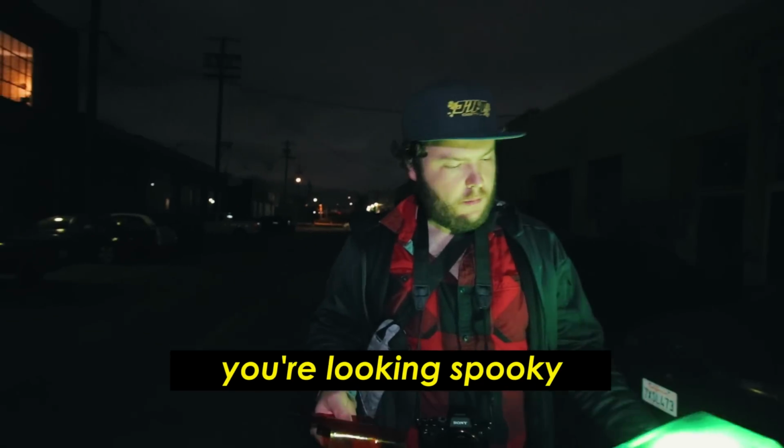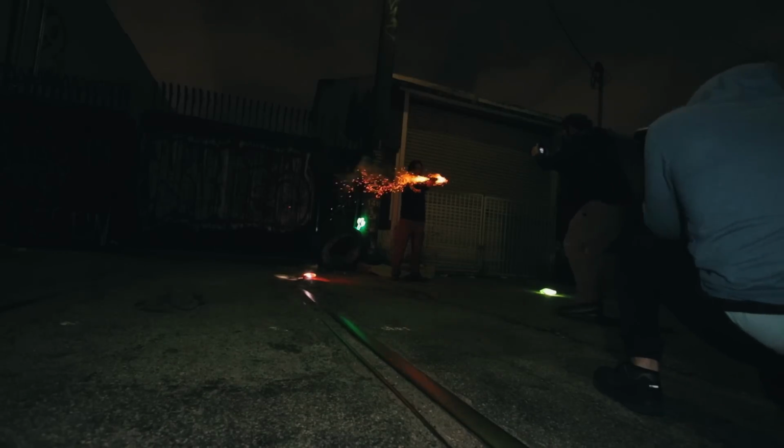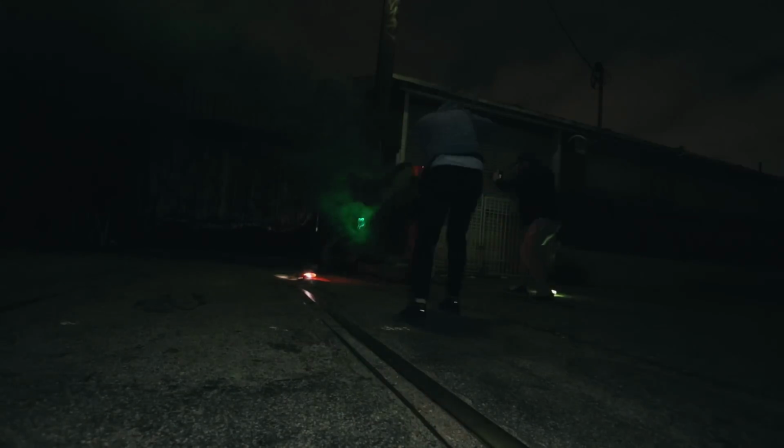Dude, you're looking spooky. Yeah, this is cool. Just gonna pre-tape some gels onto these little M9s here. You never know when you want a little color. It only looks good in the close-up. First shot of the night, smoke bomb photography. So Clint is gonna volunteer here. You have a 50 and I have a 28. Let's see how this goes.